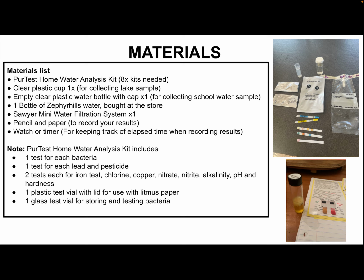The materials needed are a Pure Test home water analysis kit, a clear plastic cup, empty clear plastic water bottle with a cap, 1 bottle of Zephyrhills water bought at the store, a Mini water filtration system, a pencil and paper to record your results, a watch or a timer for keeping track of elapsed time when recording the results. A Pure Test home water analysis kit includes 1 test for each bacteria, 1 test for each lead and pesticide, 2 tests for each iron test, chlorine, copper, nitrate, alkalinity, pH, and hardness.